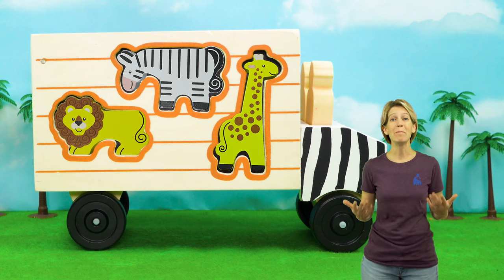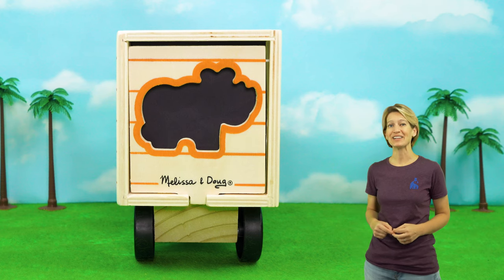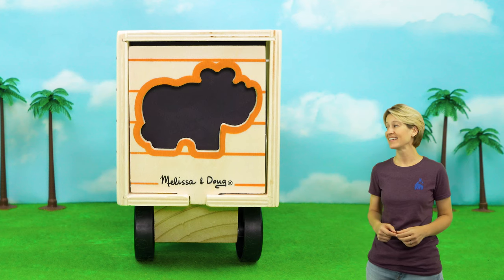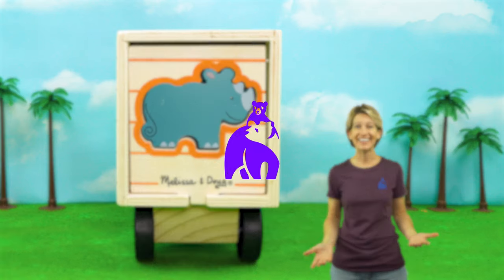Maybe it goes on the back of the truck. Let's see. Well, would you look at that? There is exactly one space for our rhinoceros on the back of the truck. Yay! Great job, friends! Oh, that was so much fun! Great job, friends! I am so impressed with your ability to match the shapes with the animals and the shapes on the truck. Yeah, you did a really great job.